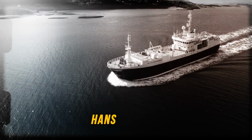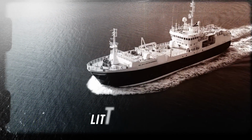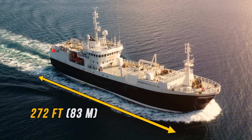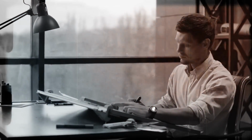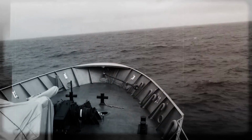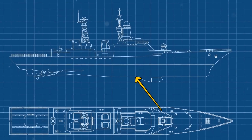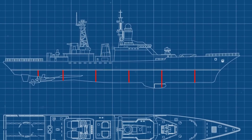And then there was the Hans Hedtoft in 1959. Also known as the Little Titanic or the Danish Titanic, it was referred to as the safest ship afloat. It was 272 feet long with 95 people on board. Much like the real Titanic, the Hans Hedtoft was specifically engineered to handle most of what the sea could throw its way. Along with its double steel bottom, it also had an armored bow and 7 watertight compartments.